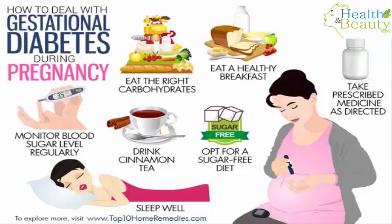Developing GDM during pregnancy doesn't mean that you will have diabetes after delivery. In most cases, the blood sugar levels of pregnant women with gestational diabetes tend to return to normal within a few hours or days post-delivery. However, it is recommended that women who had gestational diabetes during pregnancy get tested for diabetes every 2 to 3 years, as they are at an increased risk for developing type 2 diabetes.